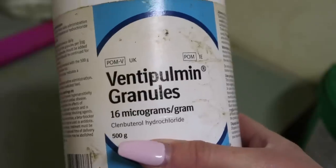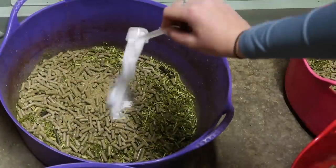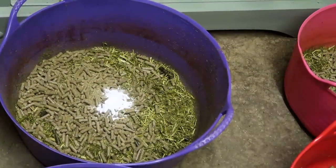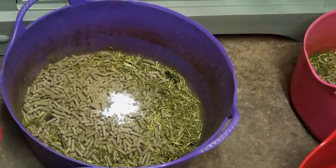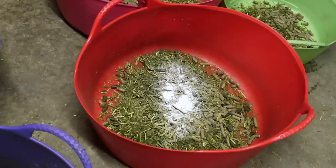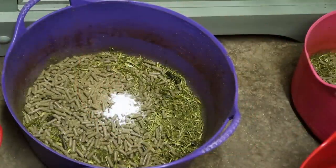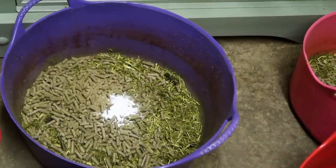Next up we have ventipulmin, which is another drug. This one is used to open the respiratory passage of the horse and help clear them of mucus. So this is given to Taffy because he has an ongoing respiratory issue. And we also give a little bit to Charlie because it can be beneficial in some allergic respiratory diseases. So we thought that Charlie was coughing due to mold spores in his hay. So that's why he's given it. And Taffy has chronic obstructive pulmonary disease, or COPD, which is why he has it.